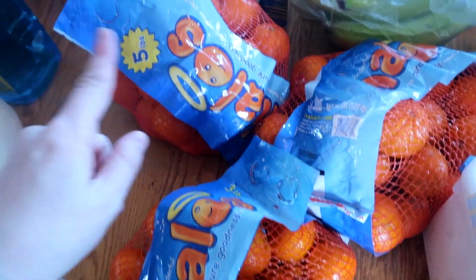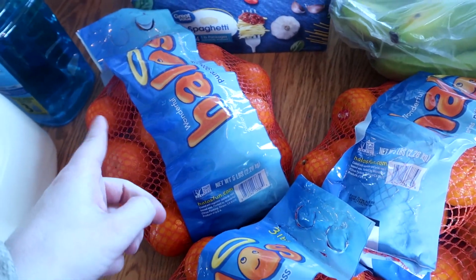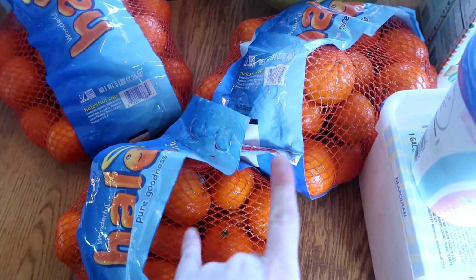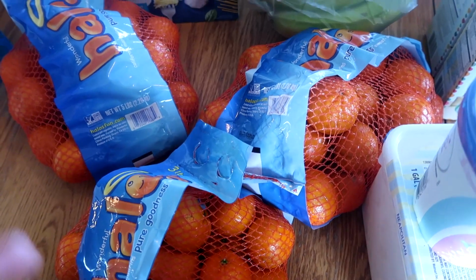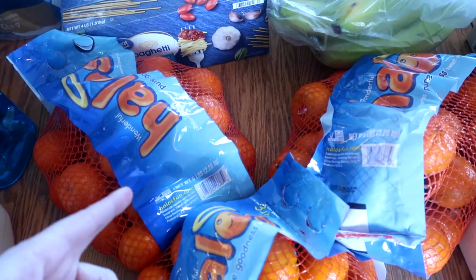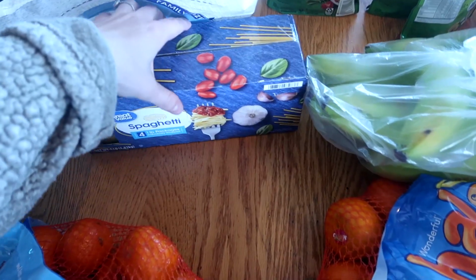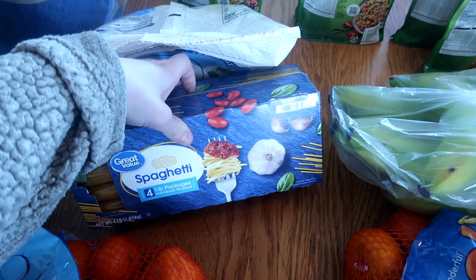I ordered 2 5-pound bags of these Halos, but they ended up replacing it with 2 3-pound bags. So instead of 10 pounds, I got 11 pounds. So not complaining about that. I didn't get oranges last month, so the kids missed them. More oranges.